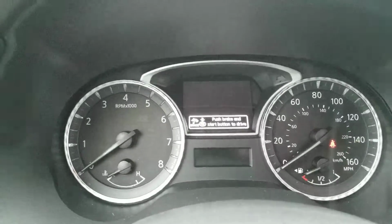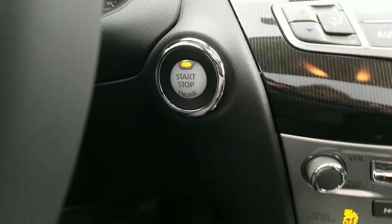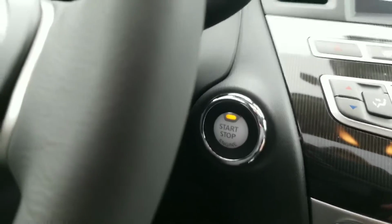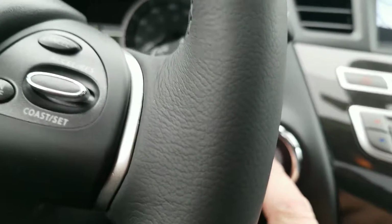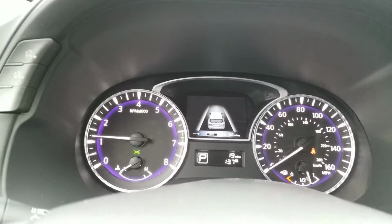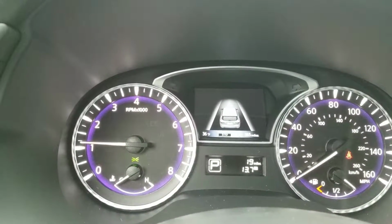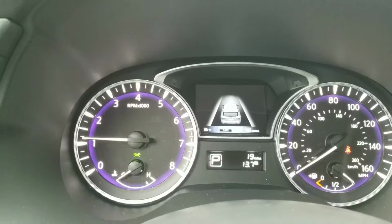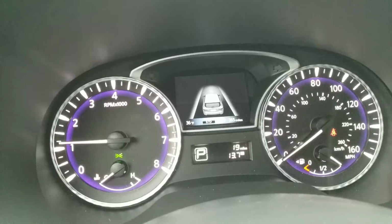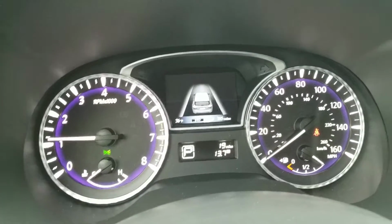Okay, so I have here, we did use the auto start. So we do have a true push button start. Some manufacturers you actually have to put the key in and then push the start, which never made any sense to me. So put my foot on the brake and we are all set. Some of your safety features will kick in. So I do love the blue glow around your odometer and speedometer at night. It looks absolutely gorgeous. You're gonna like that.